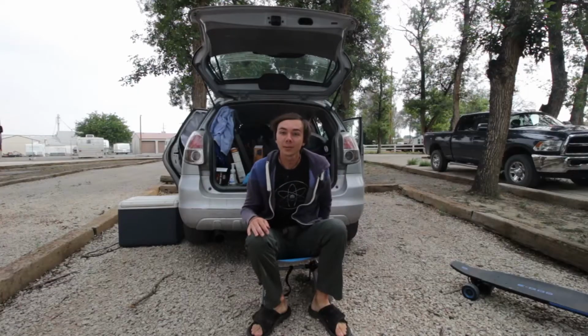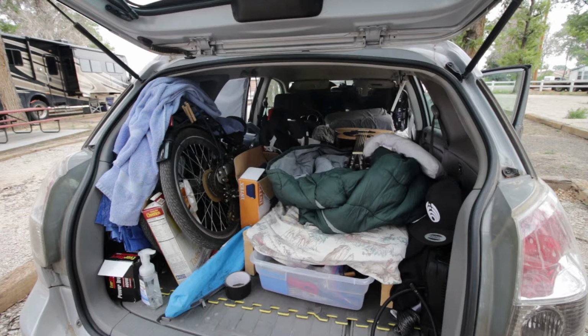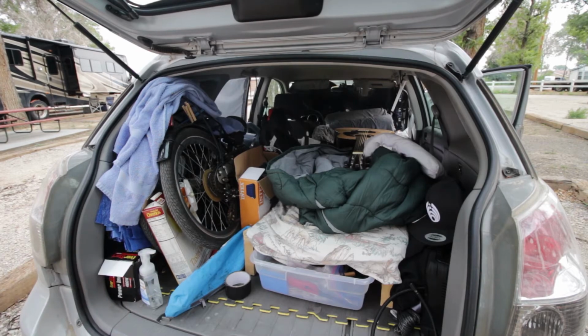So, for those of you who are new, I am this guy. I've been traveling America for 37 days. And this is the Toyota Matrix that I've been living in for the past 37 days. Now everything looks just a wee bit messy right now, but that's just how it always looks. So what we're gonna do is I'm gonna pull everything out and you're gonna see how it's done.